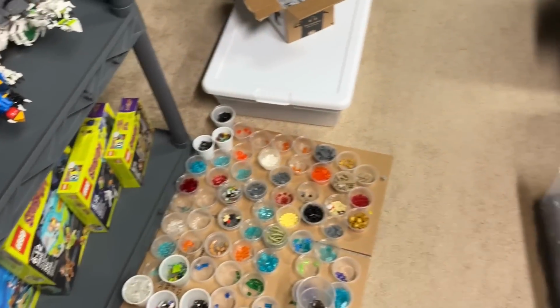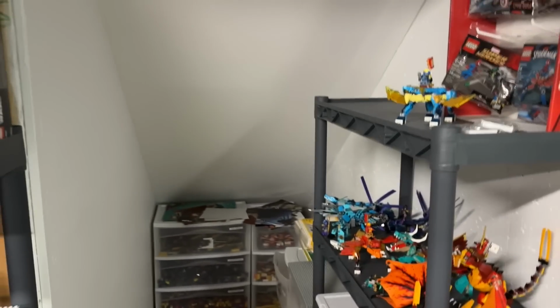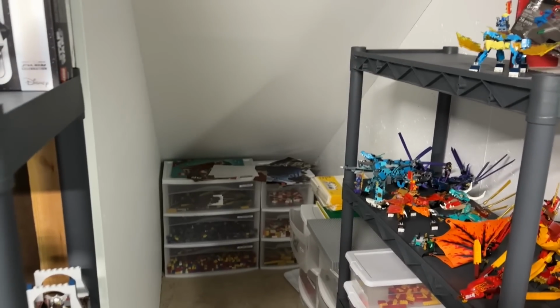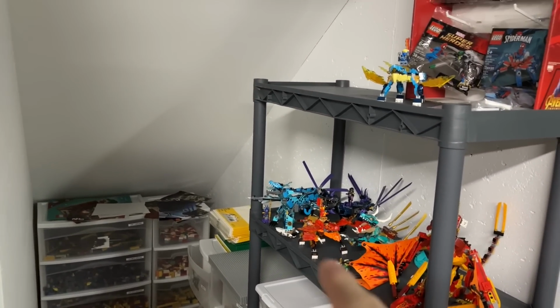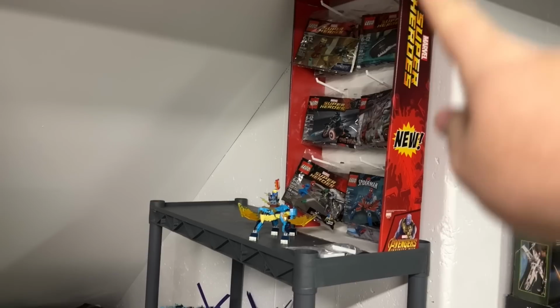And like I said, a lot of stuff on the ground. I mean, look at what I'm dealing with. A lot of stuff on the ground. Then actually moving over here, we have a little cubby. We have a bunch of just basic brick back there. More Ninjago dragons, a very nice Marvel polybag display.